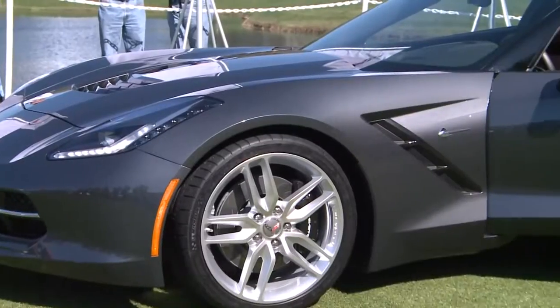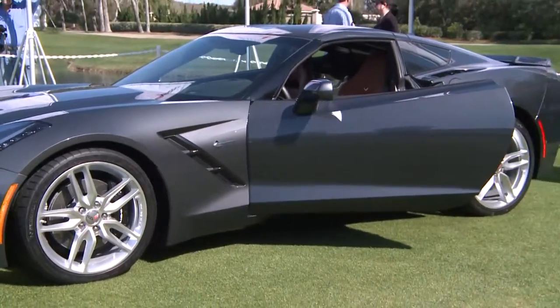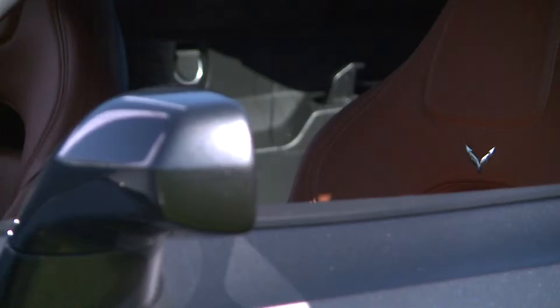We're very grateful to the people at Corvette who brought the brand new Corvette out for us to get a look at. Outside, outdoors, I think, first time ever for the car.